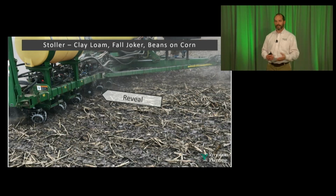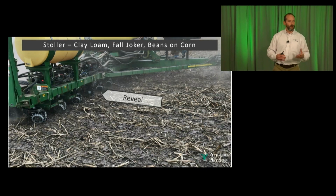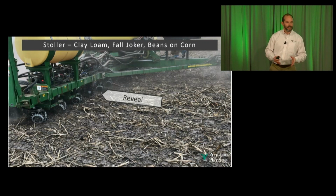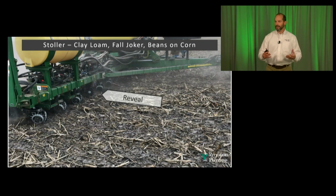The first one is in Jason Stoller's field. This environment is a clay loam soil, and last fall they ran a horse joker across the field to do light tillage to break up the corn stalks and chew up some of the root balls. We're planting soybeans into the stale seed bed this spring, and the corn stalk residue and root balls are the primary issue that the row cleaners are having to deal with.